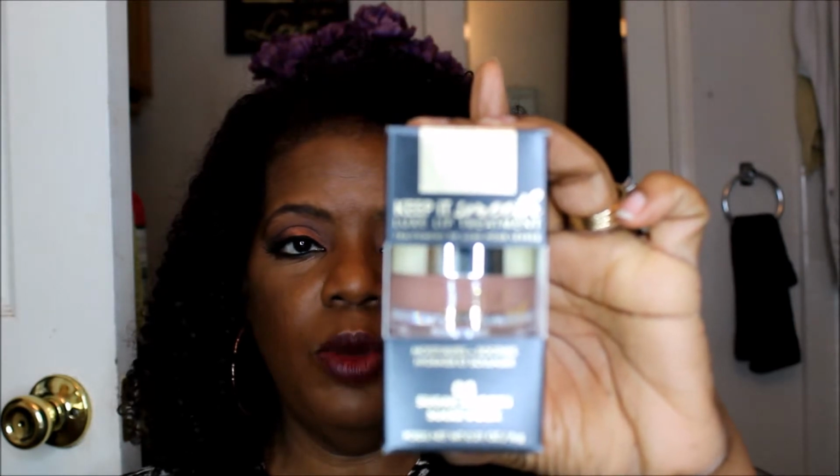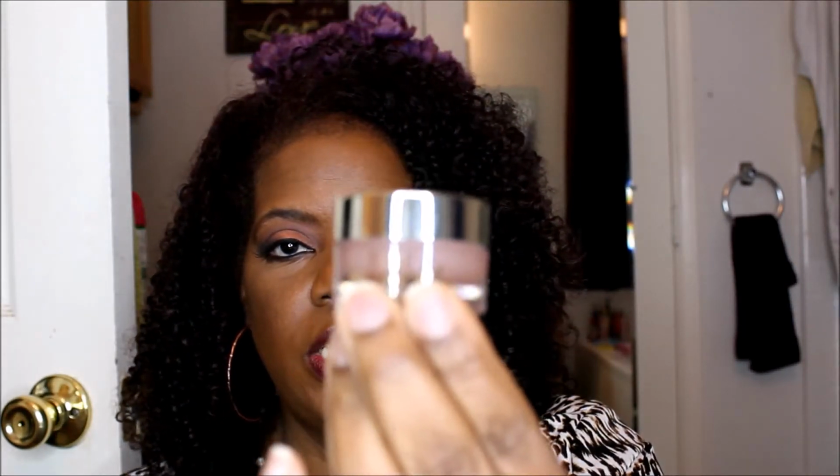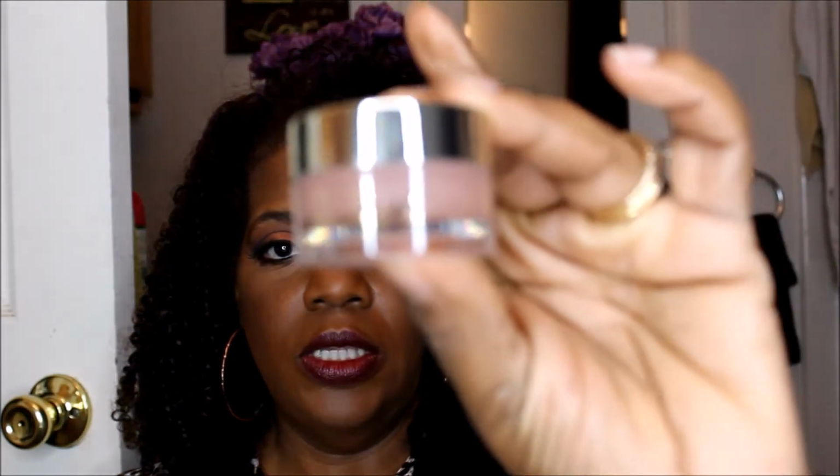Milani also has a Keep It Smooth Luxe Lip Treatment. It moisturizes and smooths, and it's like a sugar scrub type thingy. It looks like that. It says apply a small amount with finger and gently massage your lips, so I thought that was pretty neat. I couldn't pass this up, because you know it's winter time and you know how your lips are. This is the container, a real cute little container, and it says Milani Keep It Smooth Luxe Lip Treatment. Hope y'all can see that.